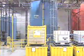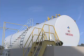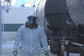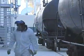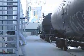Computerized day tanks permit batch mixing required by daily production runs, thus ensuring rigid adherence to quality control. Bulk chemicals delivered to Hunter by rail and truck are monitored at all times by a Hunter inspector.